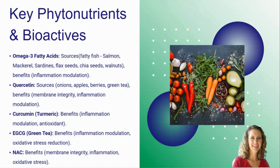Very, very important. And it makes our cell membranes soft and supple so that things can move in or out of our cells easily, which obviously, if we are dealing with infections, is very important. The right things need to get into the cells and the right things need to get out of the cells so that we can eliminate that infection and get it out of our bodies.